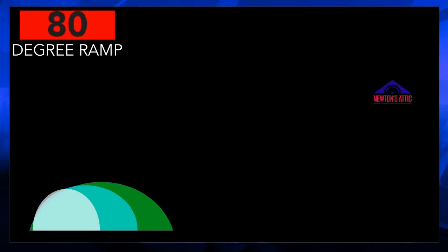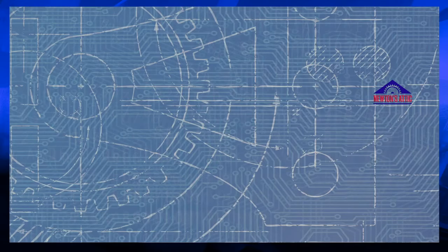Now the red should be the longest one, but the red was actually a little shorter, and that is because it didn't ride down the ramp smoothly. Ah, okay. So we lost some energy. We lost a little bit of energy. All right. So that's at 80 degrees.